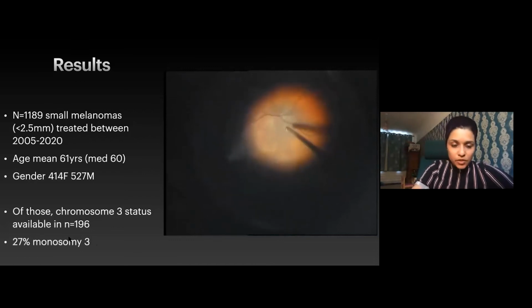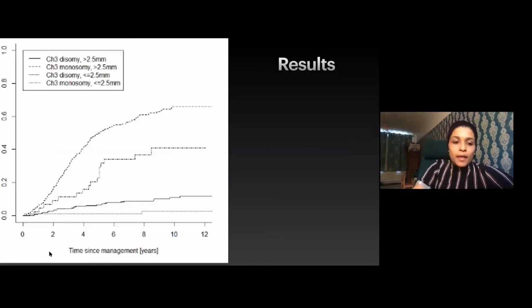Okay, so that myth that small tumors are all benign is not true. If you look at how likely patients are to get metastatic disease, these are the monosomy 3 lines, these are the disomy 3 lines. If you just look at the ones that are high risk genetically, these are the larger tumors over 2.5 millimeters, these are the smaller tumors less than 2.5 millimeters thick. You can see the risk of dying of metastatic disease goes from about 65, 70 odd percent down to about 35%. That's quite a huge drop in metastatic disease.